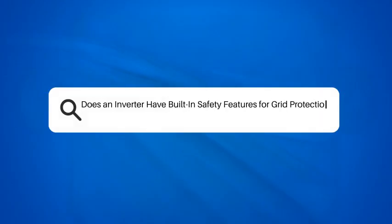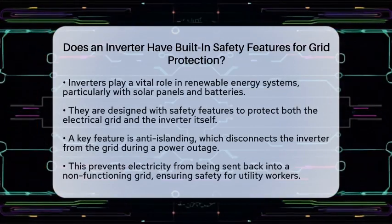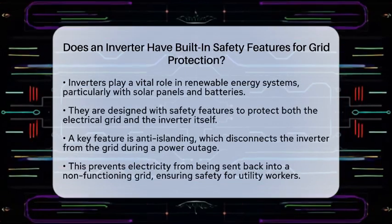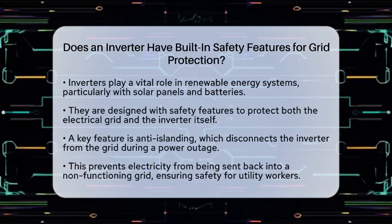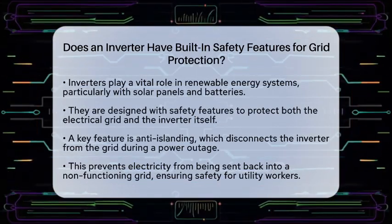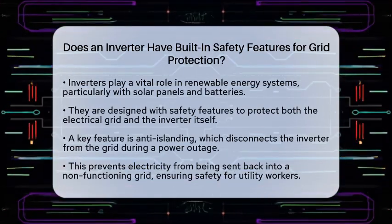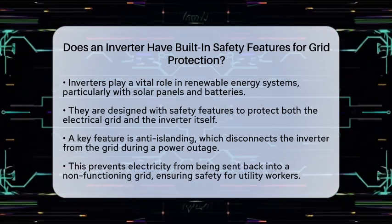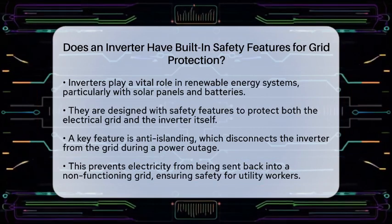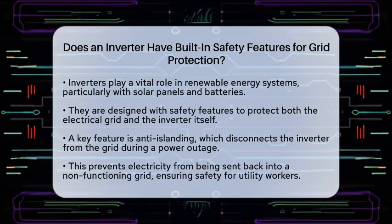Does an inverter have built-in safety features for grid protection? Breaking news in the world of renewable energy. The question on many people's minds right now is whether inverters come equipped with safety features to protect the electrical grid. With the increasing use of solar panels and battery systems, understanding these safety measures is more important than ever. Let's get into the details to clarify this topic for you.